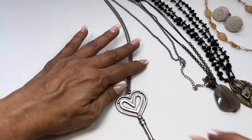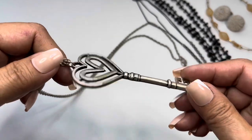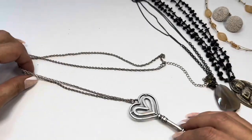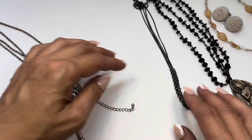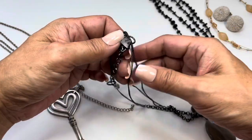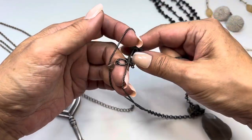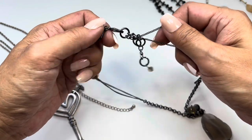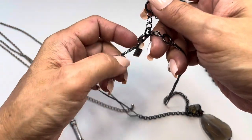This is a key pendant, really worn. Look at this. Yeah, it's worn, but it's on a very long chain. So we have that. This here, let's see what this is. Okay, it has preset loops. I'm looking at the extender. It has a lobster claw. It has a jewelry tag.